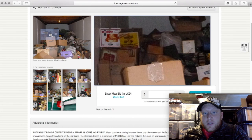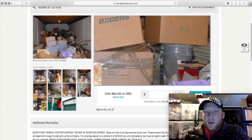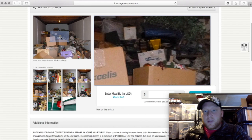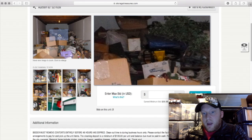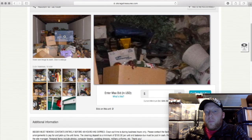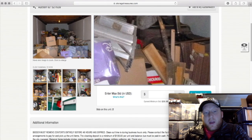Now, have I bought units like this? Absolutely. When I was new, I bought units like this. And look at all those boxes. Who knows? There may be good stuff in here. And like I said, if you look back here, there's a yellow shop light. So this may be an actual good unit to purchase. But for the price, right? Price per dollar there. You got to incorporate a lot of things.